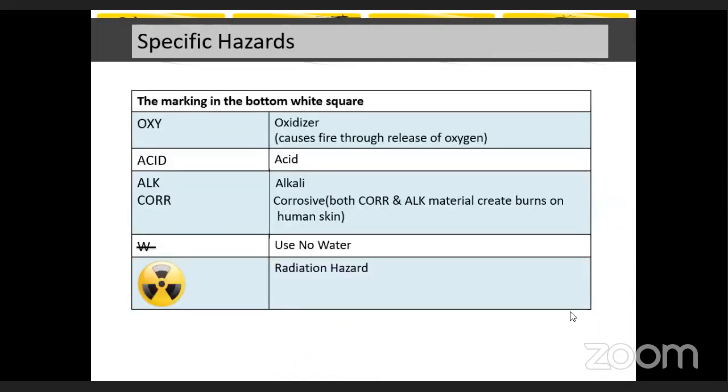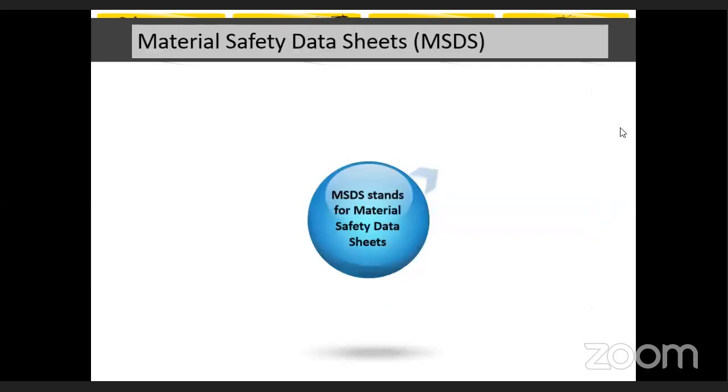The marking in the bottom white square, OXY: these are chemicals that cause fire through the release of oxygen. Then we have acid, we have alkali, and we have use of no water. These are marks and emblems we put on such labels. W means no water. Then we have radiation, acid.